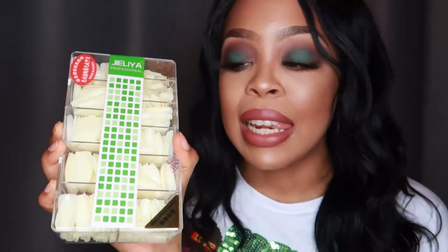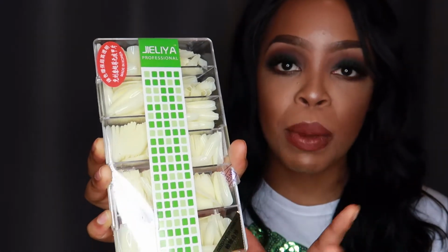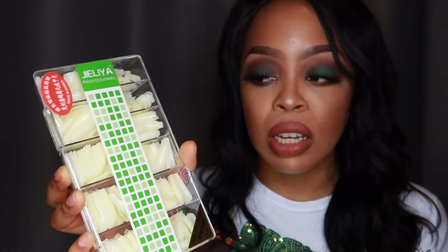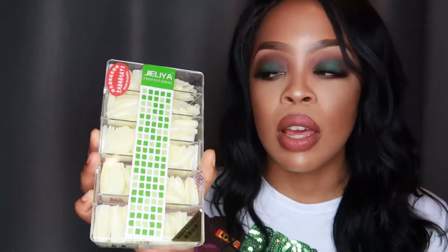And then last but not least, I'm going to show you the last product that I've been loving. I have been loving these nails, which I picked up from Amazon. I picked these up during lockdown because I was so tired of buying the stick-on, press-on nails from the drugstore that don't last for ages and just start looking rubbish after a few days.